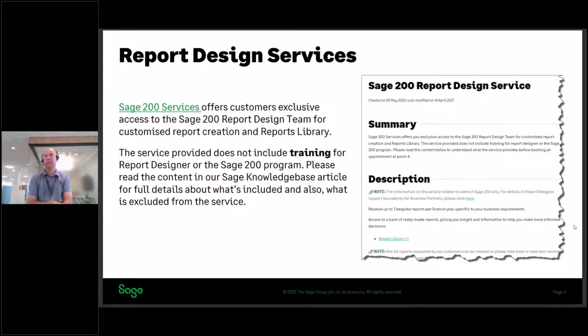It's not a training function, so we don't train customers on how to use report design. Basically, they book an appointment, we ring them at the time that they've asked for, and we then go through the specifics of what it is they're after.